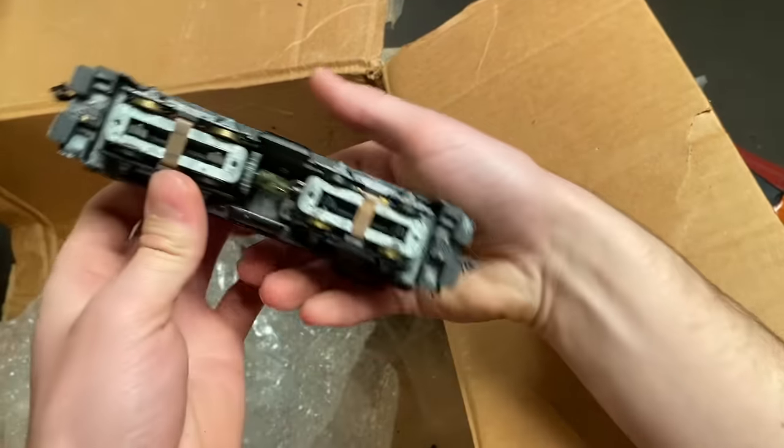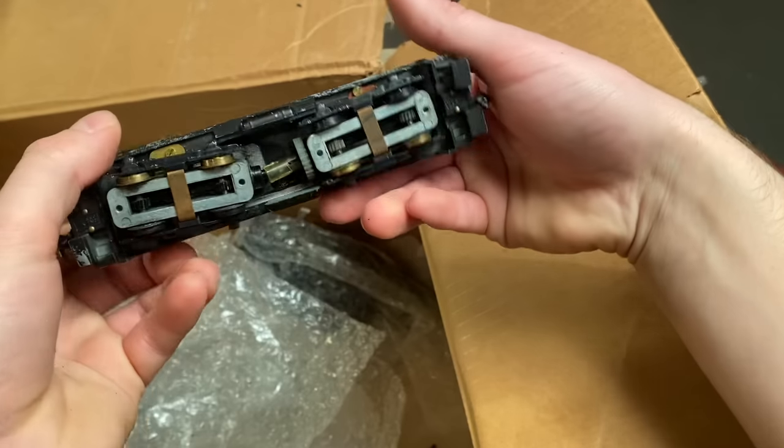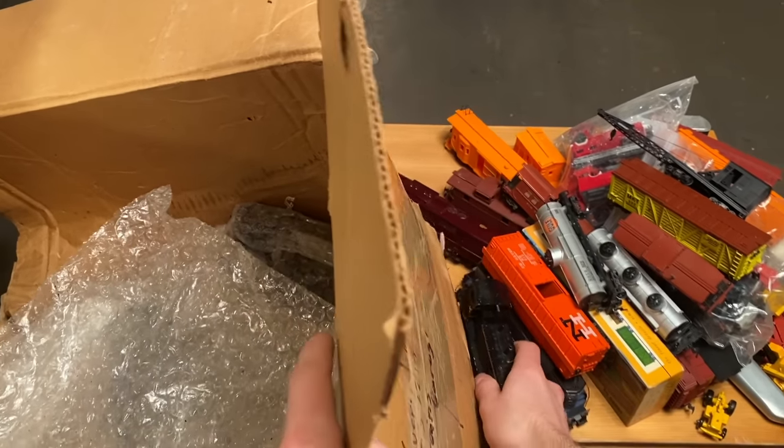I think this is a Varney. Overall, looks to be in good shape. Not the fanciest paintwork out there, but this one I have a feeling is gonna run. We're gonna test all this stuff later on, so should be exciting to see.